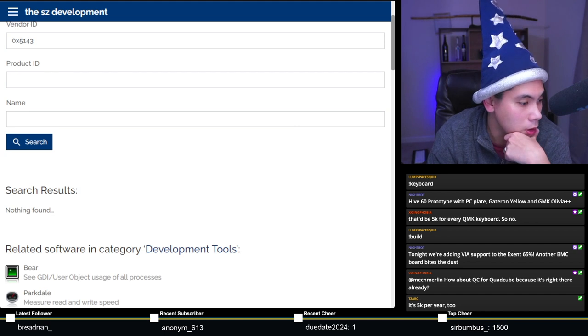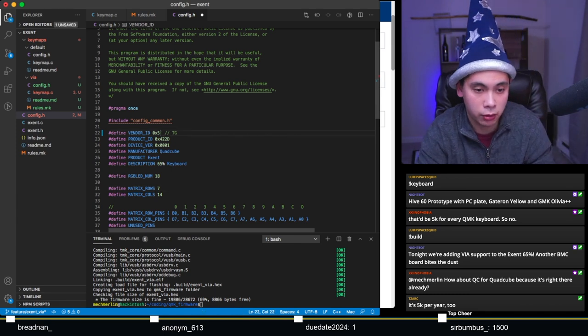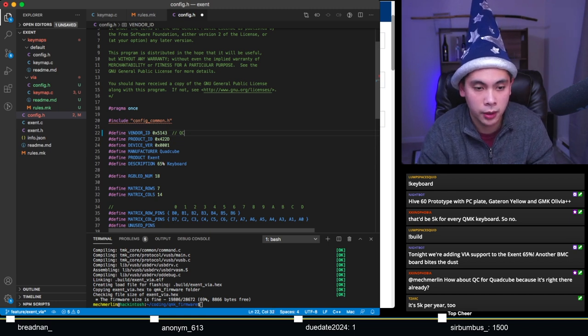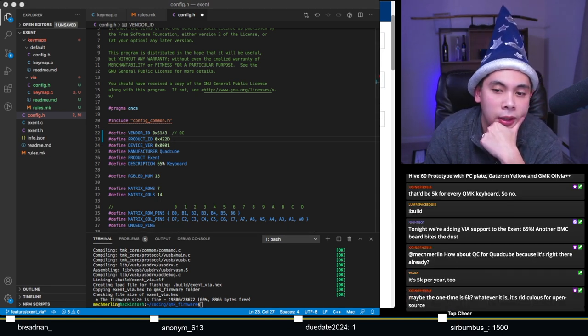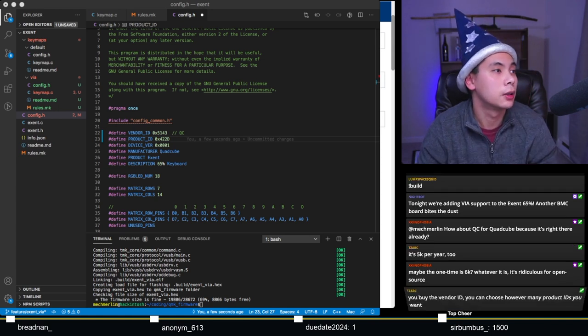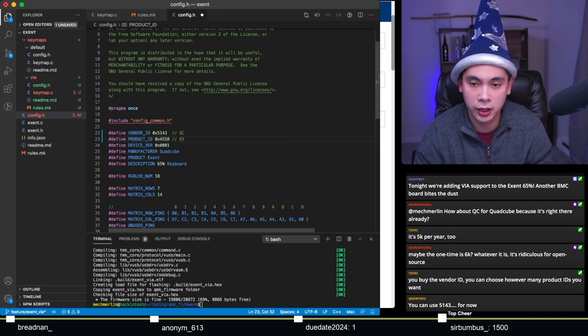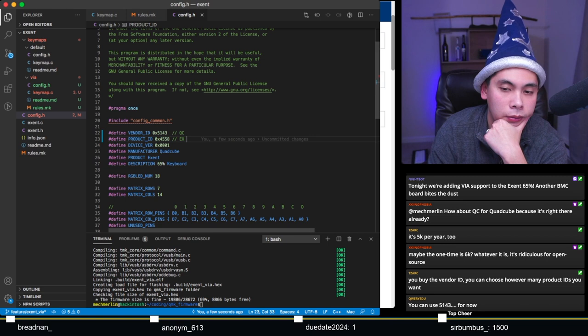But here we go. Let's go back to the code. I did 5143 for Quad Cube, QC. Product ID, Exent. You could probably call it an EX, let's try EX. EX is 4558. There we go. 4558, EX for Exent. That should do it. That should be good.